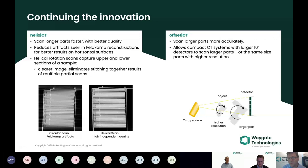Another interesting feature is what we call offset scanning. Offset scanning is interesting because you're increasing the field of view of your system without actually changing the geometry. So what you can do is you can scan the part at higher resolution, or you can scan a bigger part size by not scanning as conventionally what you would do in the center of the beam, but scanning off center. So you can either scan the same part at higher resolution, or you can scan a larger part at the same resolution as if you would do it without the offset scan.